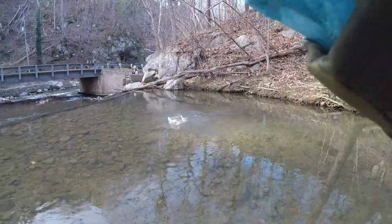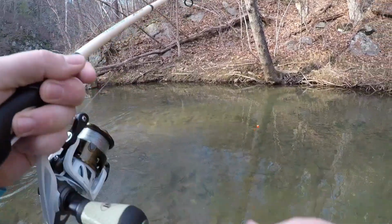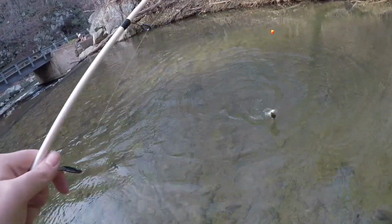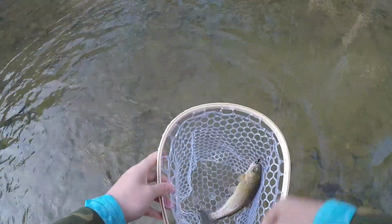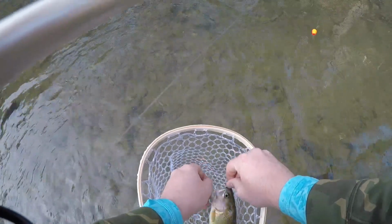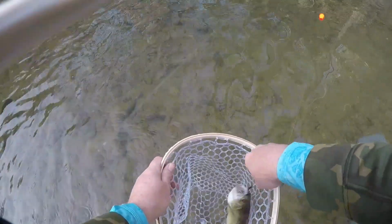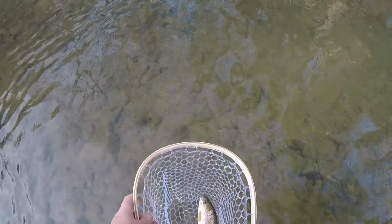There he is. Absolutely slaying the little jigs, guys. Beautifully tied little jigs. I don't know if it's marabou or some kind of feather or what he's making them out of, but the material is just gorgeous. It really moves in the water nicely. And these little stocker rainbows absolutely love them, guys. I highly recommend you give them a try.